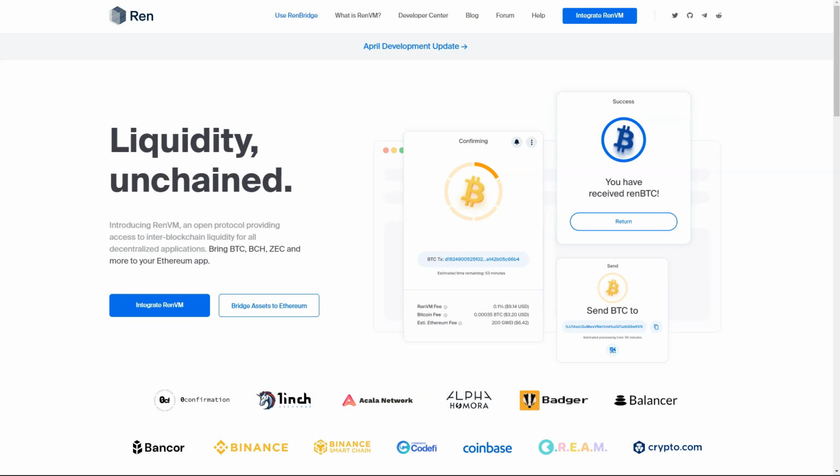Let's take a look at some information and charts on REN for Brave New Coin. So REN falls under the wrapper category, where REN has the ability to essentially make BTC or any other coin able to connect with other networks. They call it inter-blockchain liquidity.